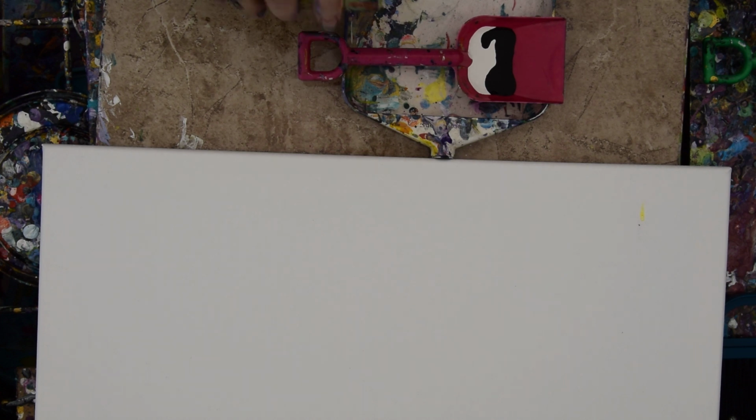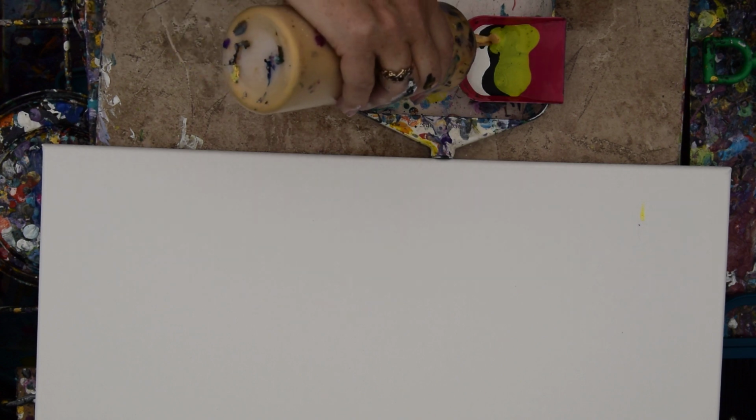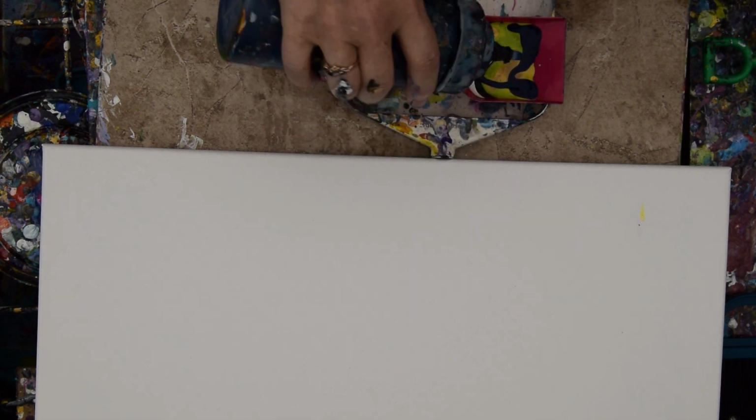Whoops! That's why I wear paint clothes. That right there is exactly why I wear paint clothes. I like a little bit... Yes, that one's open. A little bit of gold in the bottom. I think the Prussian blue, the sound of that was a good idea.